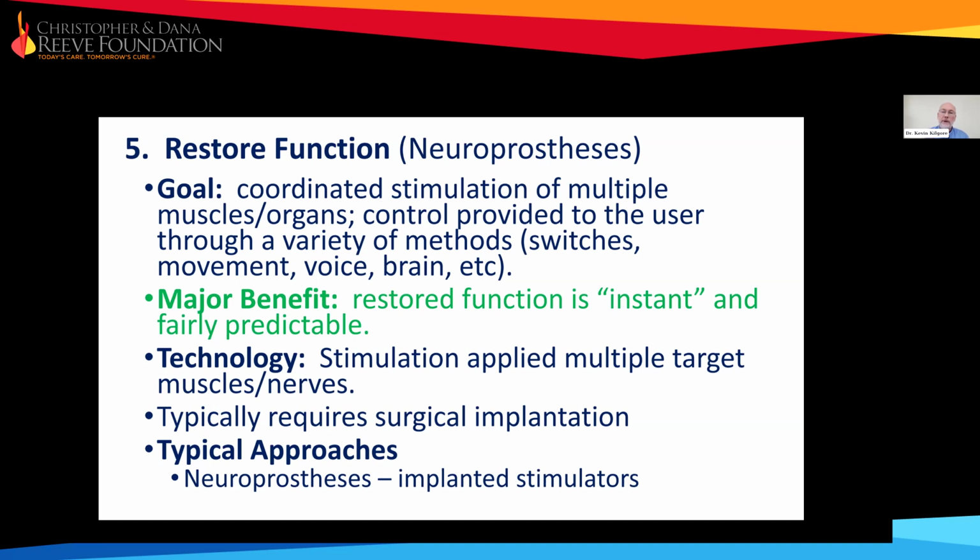So we typically use other movement from other parts of the body. We record muscle activity, let's say sometimes we can use the neck. We can use forearm muscles if someone has those that are still under voluntary control. You could use voice control. And of course, there's quite a bit of research in looking at whether you can get the signals directly from the brain and use that to control the stimulation.